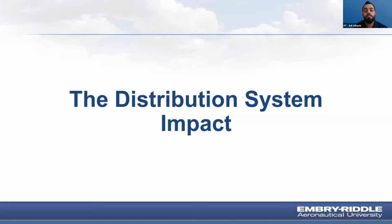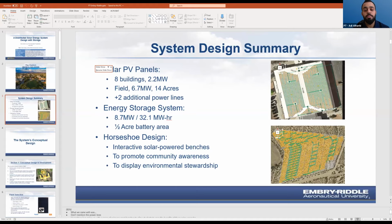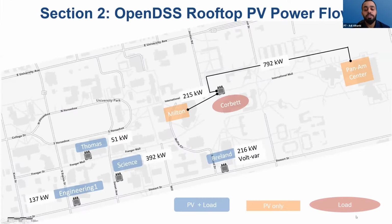I am Adil Harbi, and this section focuses on modeling the PV and the storage system in OpenDSS. Next slide. Starting with the rooftop PV system, the map here shows some of the buildings we use within the campus, and the blue color represents the buildings with a load and a PV system on them. Each of these PV systems is directly connected to the high voltage side of the transformer associated with each building.